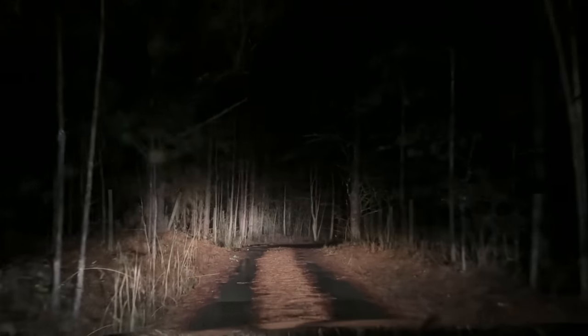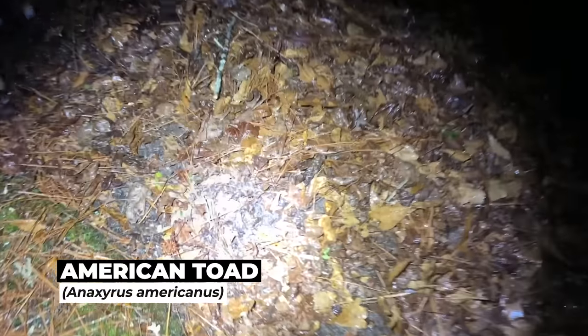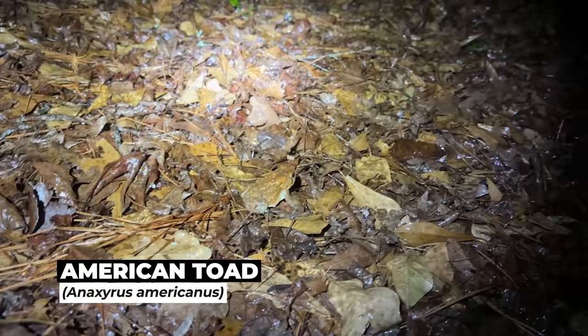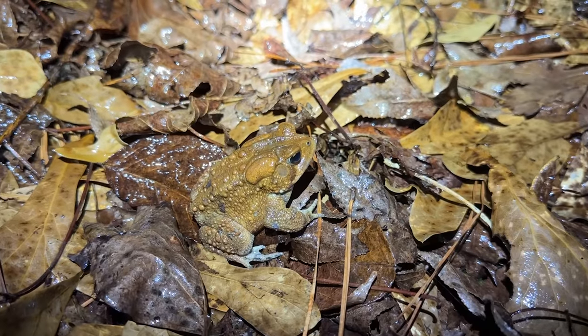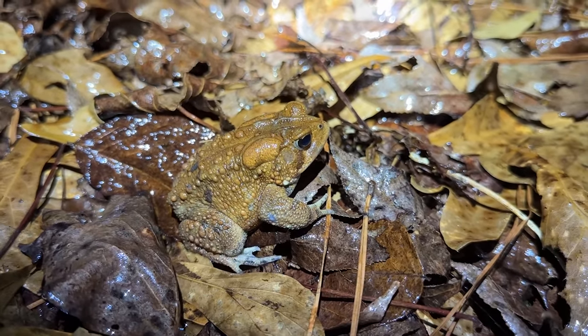We'll see. It's not really soaked yet. It's only just started raining, so we might have to come back a little bit later and try again. All right, we got big toad action already. Look at this guy. Big old American toad. What a handsome dude. He's off the road and safe, so we're gonna keep cruising, hoping for that wood frog.